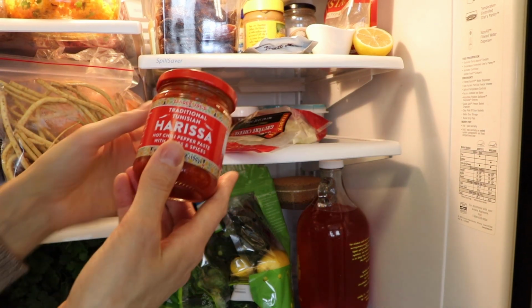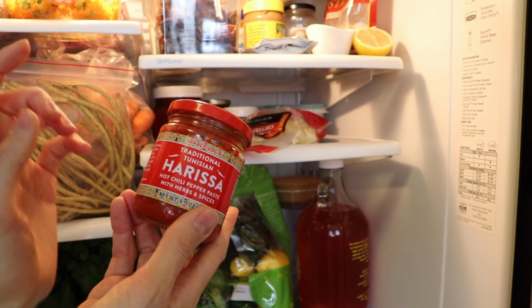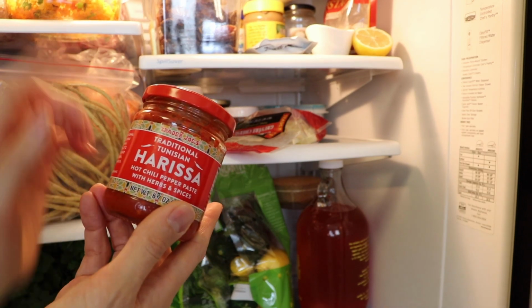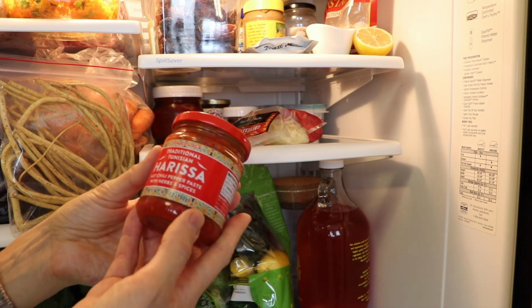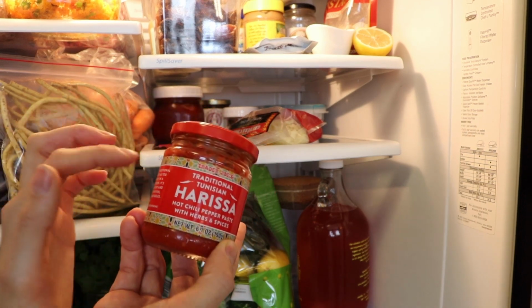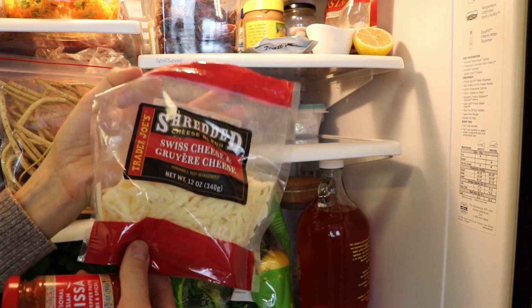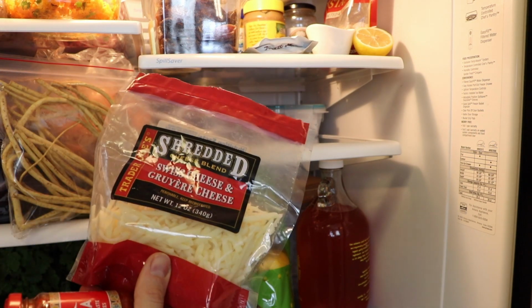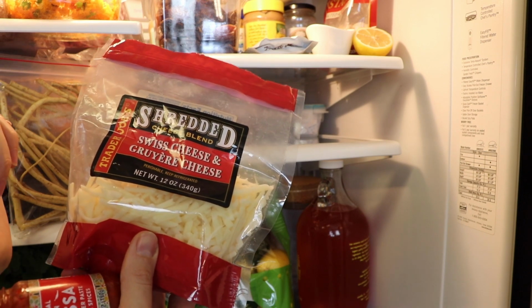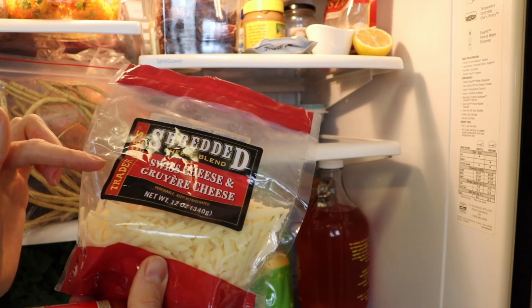Oh, it's nice. I've got some harissa. I love harissa. I actually put a lot of harissa in this carrot salad. Oh, so good. Harissa is a Tunisian chili pepper paste. Super, super good. Okay, I've got some cheese for my hubby. So we got some shredded Gruyere and Emmental for him. He likes to put this stuff in soup, particularly a butternut squash soup I make.